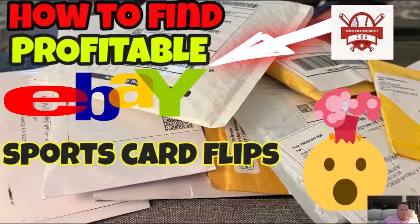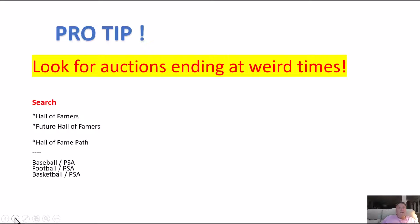Obviously, the longer you hold the right cards, the better off you're going to do with this strategy. But one thing I want you to really remember, and those of you in our beta program have heard me say this many times: you make money when you buy, not when you sell. So it's buying cards at the right price. This is really a pro tip. Again, this is the first time I've really shared this method.